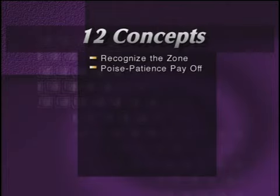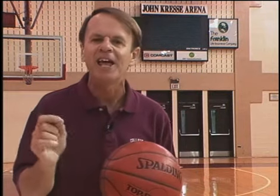Next, let's talk about a concept, the poise, patience, payoff. Some zones start tough and stay tough. Some zones begin with playing some real good defense for those first 5 or 6 passes, but then let up. We need to have patience to exploit the zone and do well in that concept.